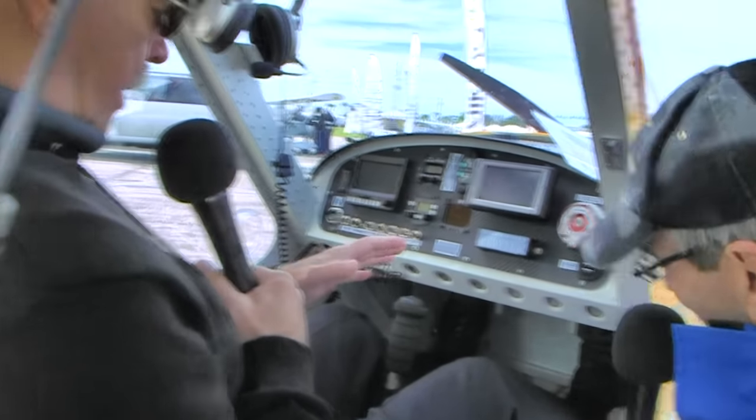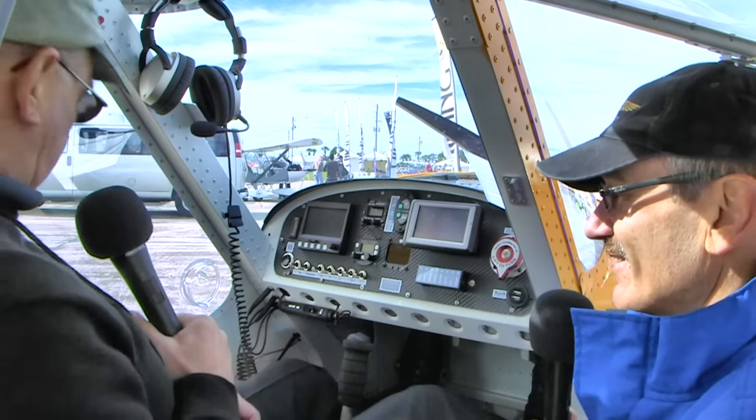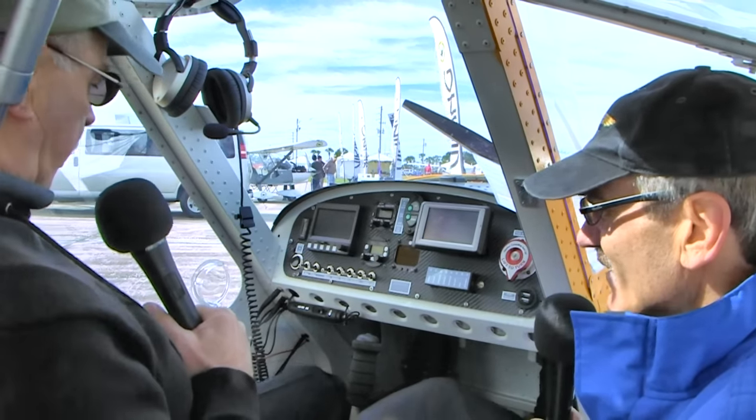That's just clever. You just do what comes naturally with your feet on a rudder pedal. Right, right. And you're going to get the right result. Exactly. Very neat. I like that a lot. Okay, so those are the controls down here.